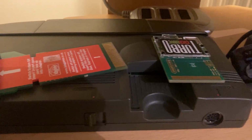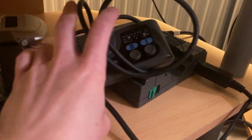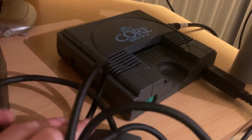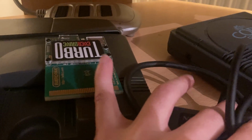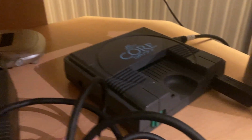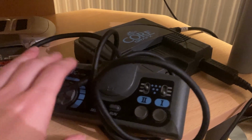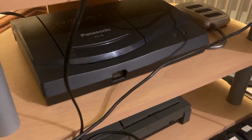Here's my PAL TurboGrafx 16, which forces all of the games played on it to be played at 50Hz, so they do run slower. And here is a relatively new addition to the game room, a Core Graphics modded by Scorco Retro. And I do use an EverDrive on this because it otherwise wouldn't be able to play American games, and that can play them with that EverDrive, which is fantastic.